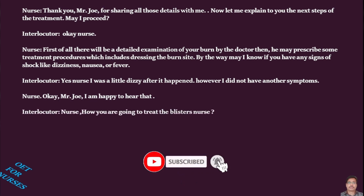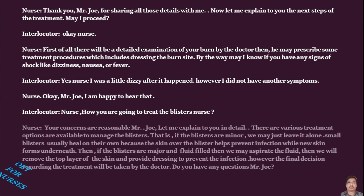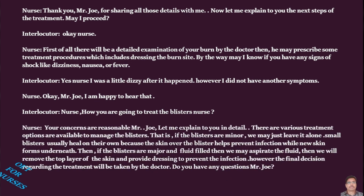Then interlocutor may ask you like, how are you going to treat the blisters nurse? Then respond him, your concerns are reasonable Mr. Joe. Let me explain to you that in detail. There are various treatment options that are available to manage the blisters. That is, if the blisters are minor, we may just leave it alone. Small blisters are usually healed on their own because the skin over the blister helps prevent infection while new skin forms underneath. Then if the blisters are major and fluid filled, then we may aspirate the fluid. Then we will remove the top layer of the skin and provide dressing to prevent the infection. However, the final decision regarding the treatment will be taken by the doctor.